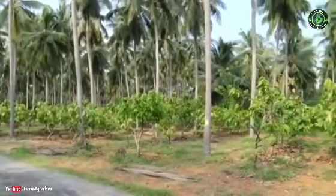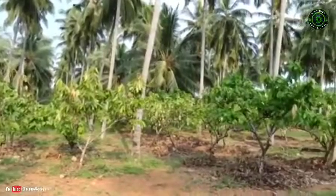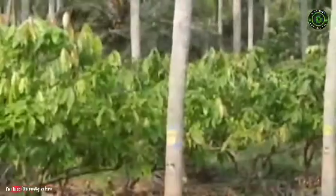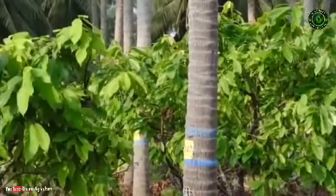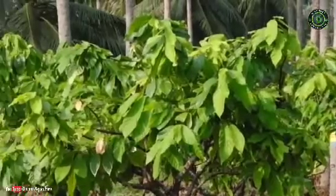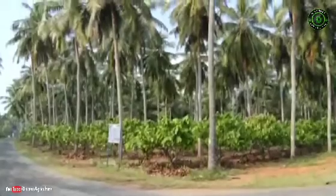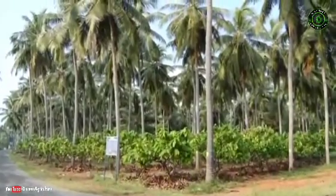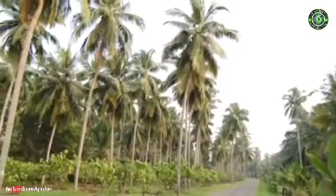The canopy structure and rooting pattern of coconut make it possible to grow an array of annual, biennial and perennial intercrops. Pepper, cocoa, nutmeg, clove, cinnamon, banana, pineapple, ginger, turmeric, elephant foot yam, tapioca, etc., are the most commonly cultivated crops in coconut gardens. Other compatible crops include groundnut, cowpea, sapota, papaya and a number of medicinal plants.